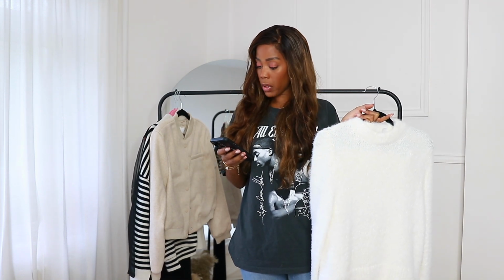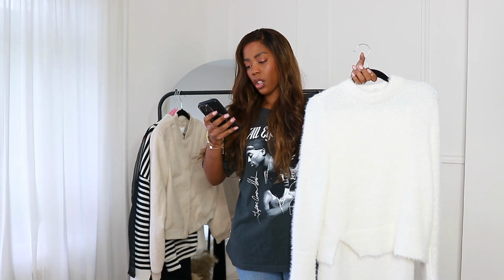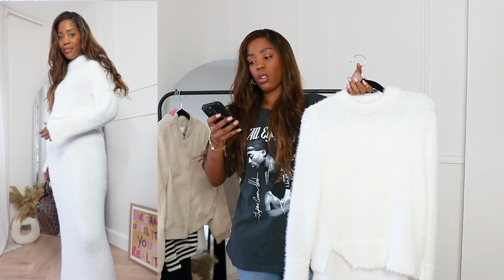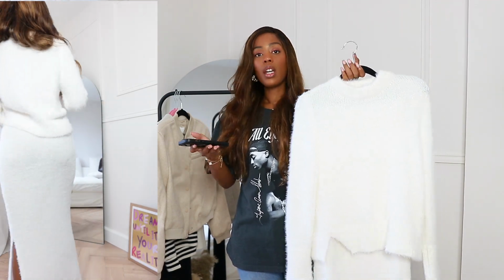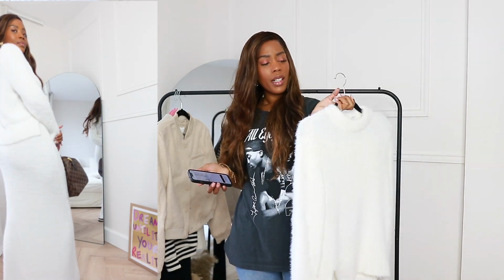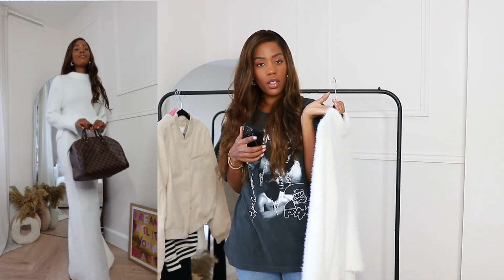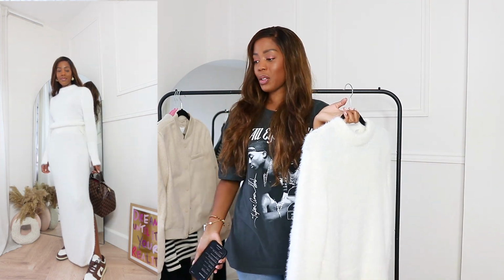So anyway, the fluffy knit jumper is $29.99, and then, oh, sizing wise, extra small, small, medium, large. Okay, sorry, it goes up to an extra large. And then the fluffy knit pencil skirt is $29.99. So yeah, 30 each, which is actually a little bit more expensive than the grey one. And the grey one is H&M, and this is the Divided collection, so I don't know what's going on there. But anyway, $29.99, so 60 quid for both of them.